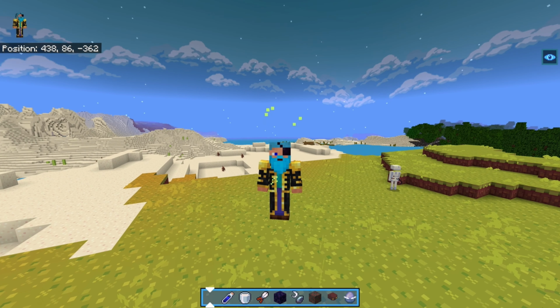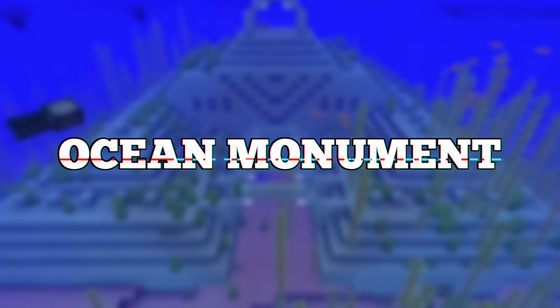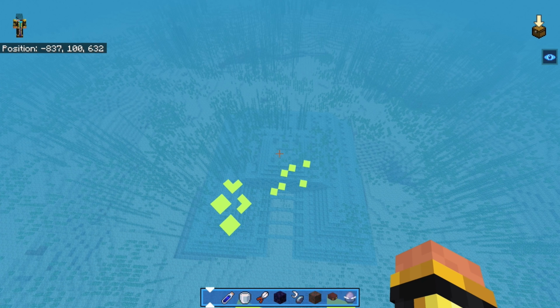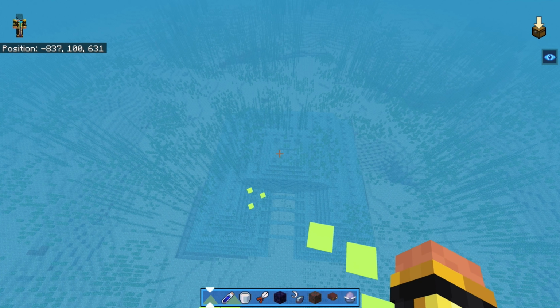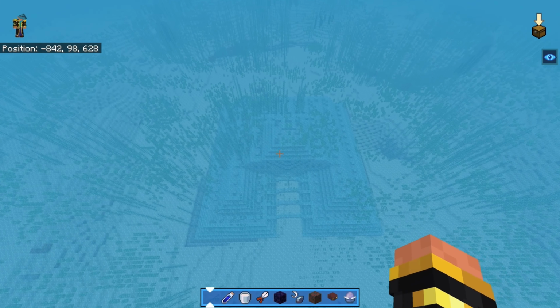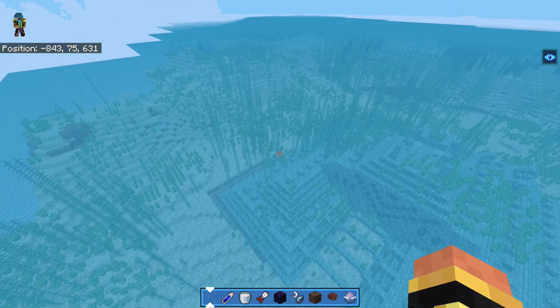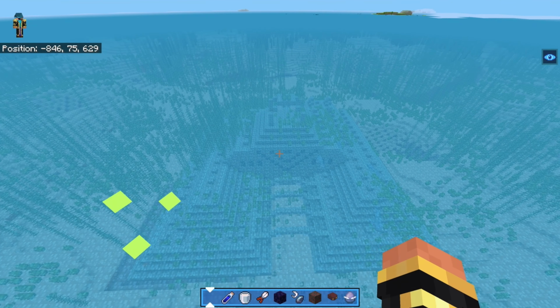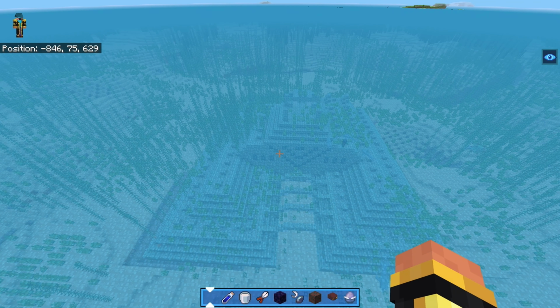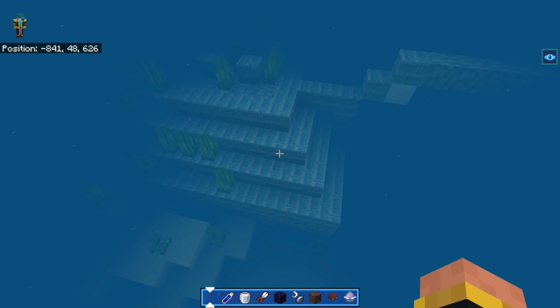Let's head out to the ocean and let's see what the ocean monument looks like. So here we are then with the night vision potion on, and we are above an ocean monument right now. And like I said before, it's really difficult to see through the water and see what we're looking at. Like we can make out that there's a structure there, but I couldn't tell you what the blocks look like. So even with our night vision potion on, let's go underwater and let's see.